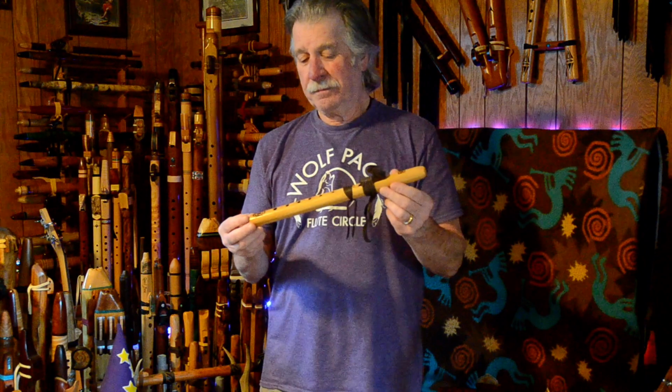High Spirits Flutes Kestrel, key of high D, made from birch with a walnut block.